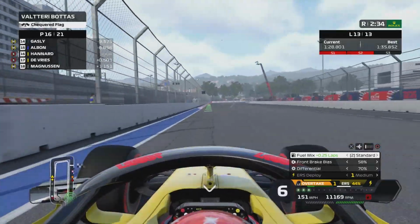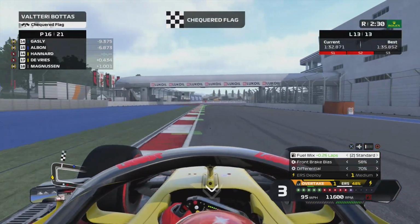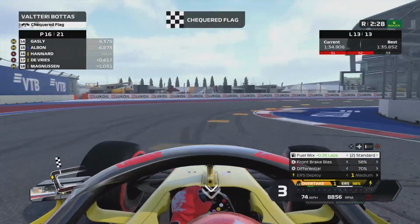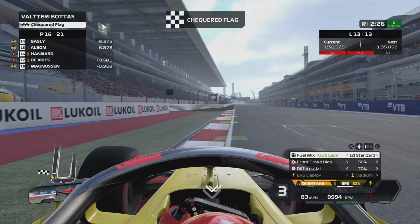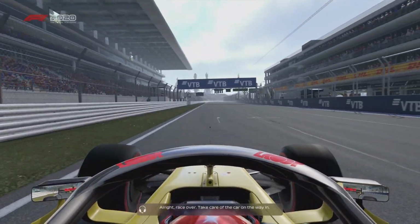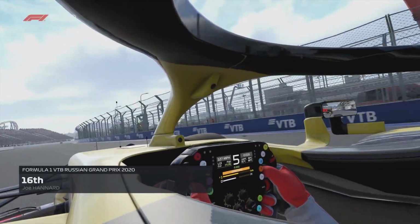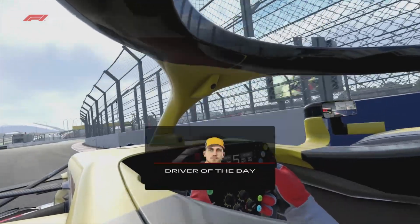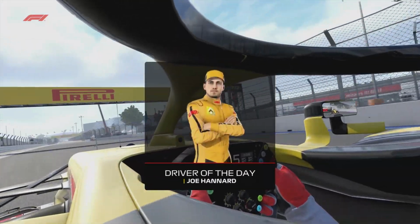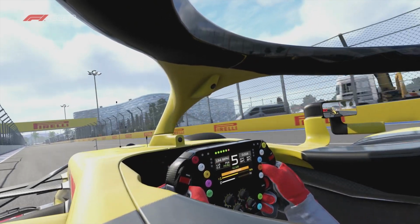here in Russia. He has an excellent record at the Russian Grand Prix, and it's another win for him, and goodness me, if he hadn't had so many retirements this year, he could have won the World Championship. But we come home in 16th, not the best race, but hey, we have them once in a while. Some tracks just don't suit the car. But we got driver of the day, and that's all that matters to me.